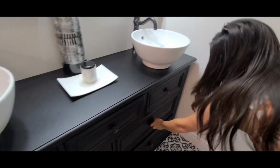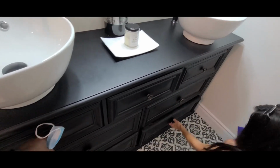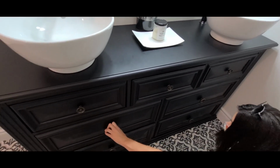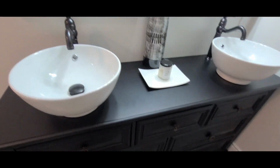Well, these are probably fake, they're all fake. Oh, the middle one? Oh, the bottom ones are real. So most of it's just plumbing, right? Okay. Still a lot of space. Yeah, that's true. So let's look at the size of your bedroom.